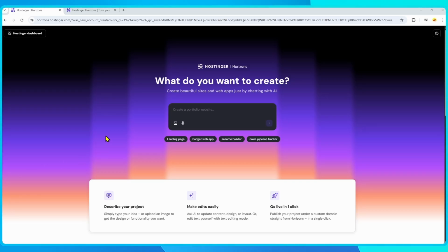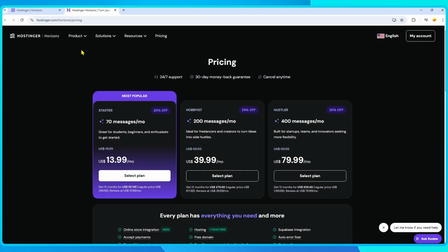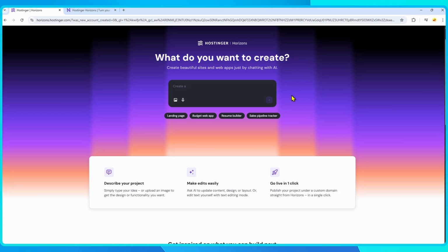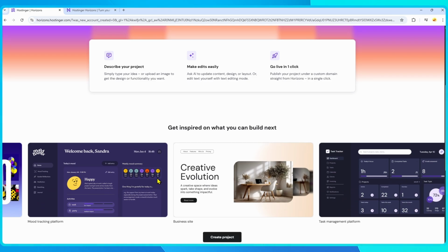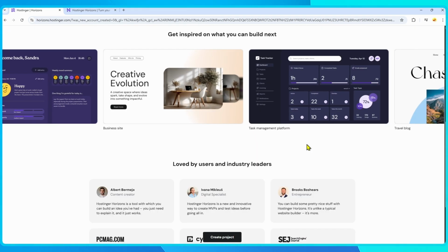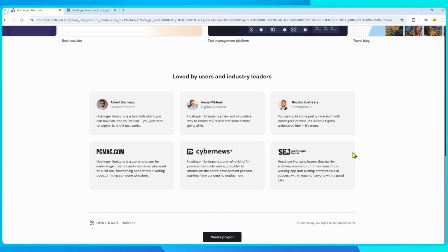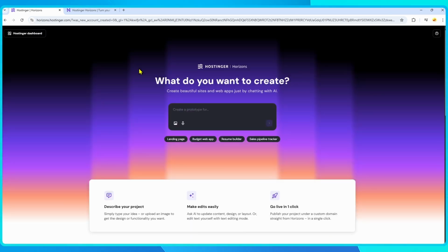Hostinger Horizons. This platform has been making a lot of noise recently, so let's break down what it really offers. What is Hostinger Horizons? Hostinger Horizons is an AI-powered no-code app builder designed for people who want a fully all-in-one experience. Think of it as a personal AI developer and hosting service combined. Instead of juggling code, hosting, databases, and deployment separately, Horizons manages everything under one roof.